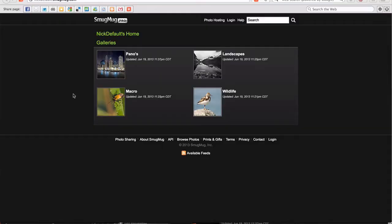So what's new? SmugMug's been around for 11 years now. It's a long time to add features, feature by feature, independently of each other. So the site's been getting complex as we've been adding to it. We've added pro options along with the consumer options. So everything's built up to look like this. This is the current version of SmugMug.